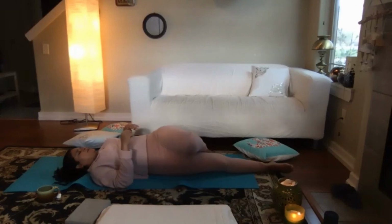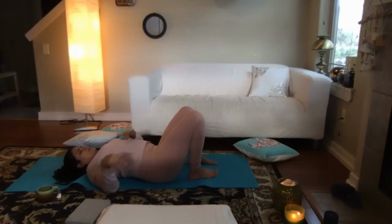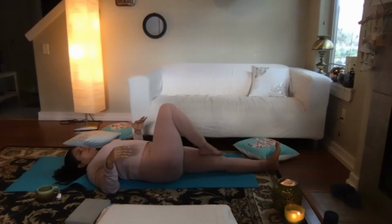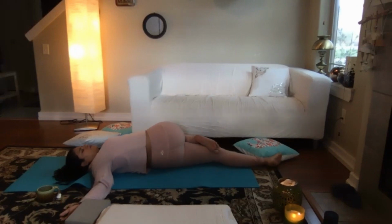Slowly come back to neutral. We'll bring our right leg out. Do a little bridge, scoot hips over to your right. Left leg extends. Right foot can even be on top. I like to go behind. And then the left hand, using that to twist over to your left.